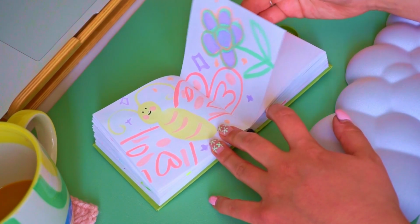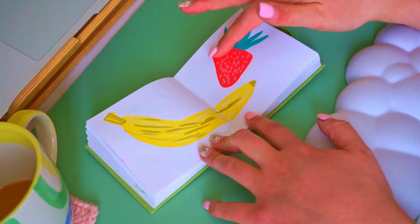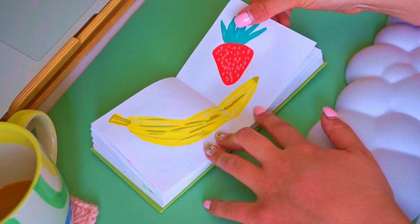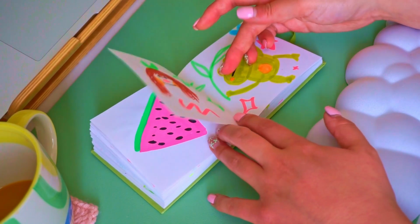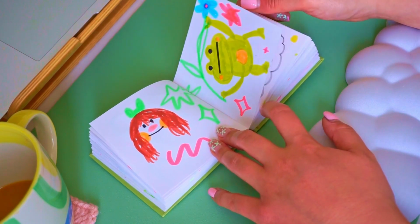Another butterfly and flower. I did these kind of Andy Warhol-esque fruits. I feel pretty happy with how these came out. I kind of wish I filled in a bit more of the spread, but it's fine. And then I did a watermelon and some shapes, and I was too impatient to wait for it to dry. And the resurgence of the frog, and this is where I switched to the markers.